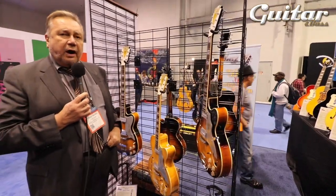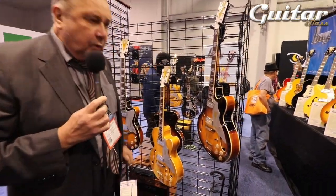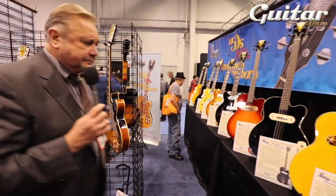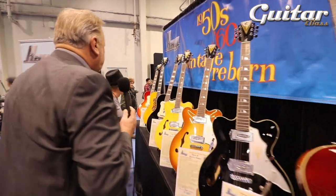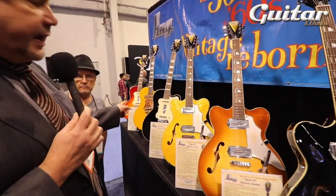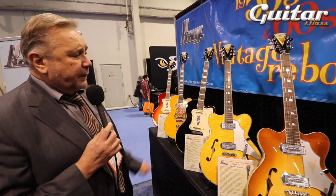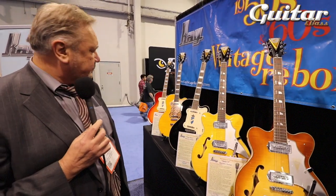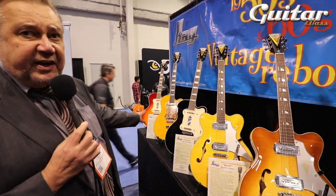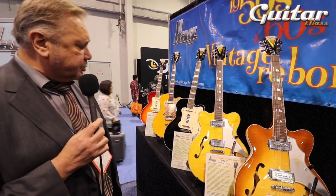We currently are offering four models. The Thin Twin, which if I can walk you down here, Thin Twin, which comes in a blonde, a red sunburst, and a black. The Jazz Special, as I said, the Thin Twin, T-Bone Burnett's played that, Jimmy Reed, which I've already shown you a picture of.